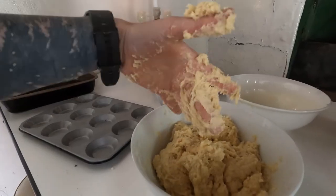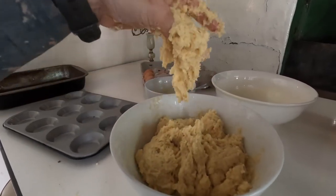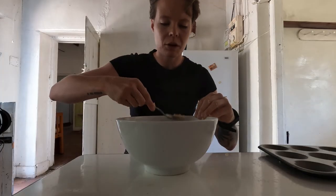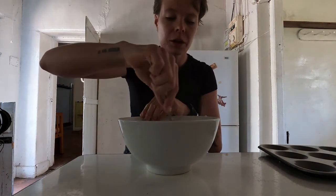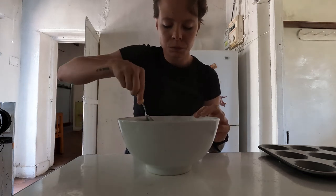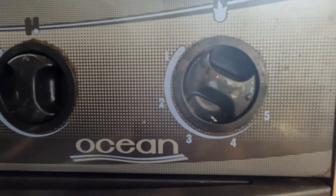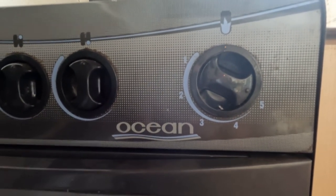Cool. Now I have half the scone mix on my hands, and then I'm gonna place it on some baking trays and fill the oven and see how we go. The scones are on their little trays, and now for my favorite part, to lick out the bowl. So good. This is what I'm talking about with the gas. You don't know what the temperature is, but we're gonna put them in now.